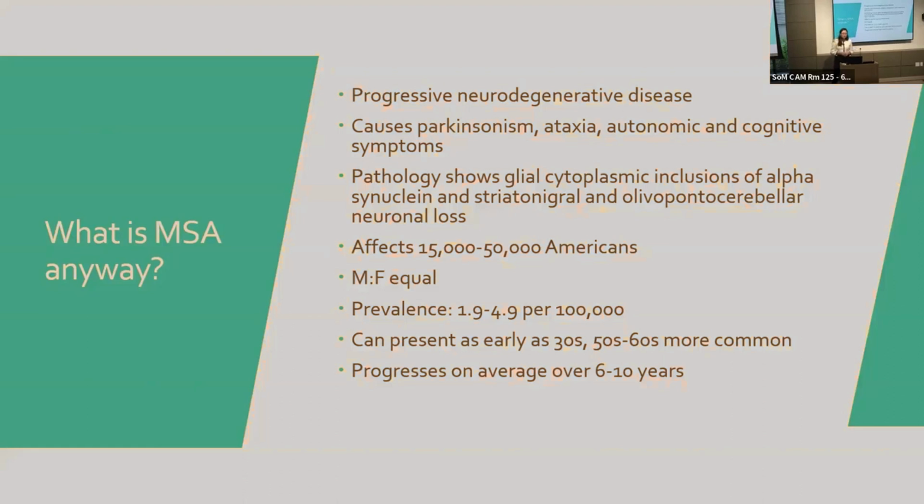This affects between 15,000 to 50,000 Americans, and it affects men and women roughly equally. It's most commonly presenting in the 5th or 6th decade, but unfortunately can sometimes be seen as early as the 30s. And the typical progression is on average over 6 to 10 years.